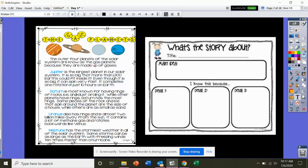Saturn is most known for having rings of rocks, ice, and dust circling it. While other planets have rings, Saturn has the most rings. Some pieces of the rock and ice that spin around the planet are the size of a house, while others are the size of a small piece of sand. Here's a picture of Saturn, and here are its rings.